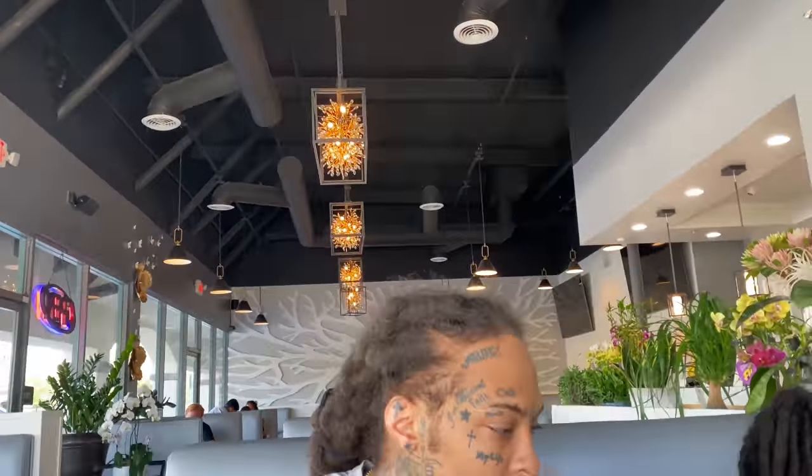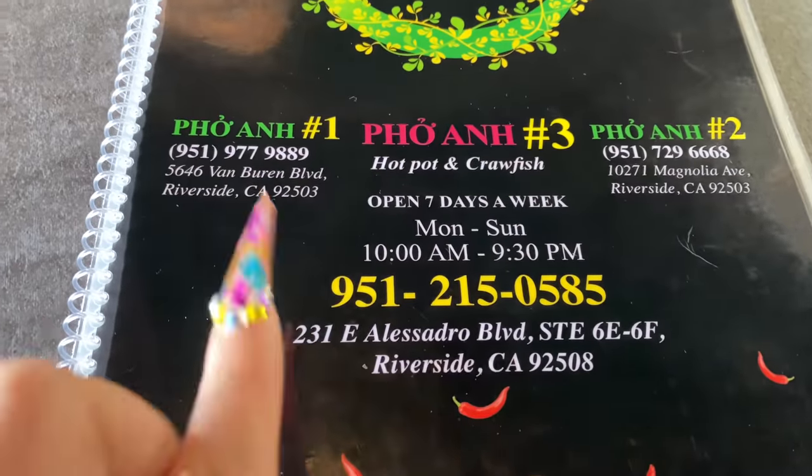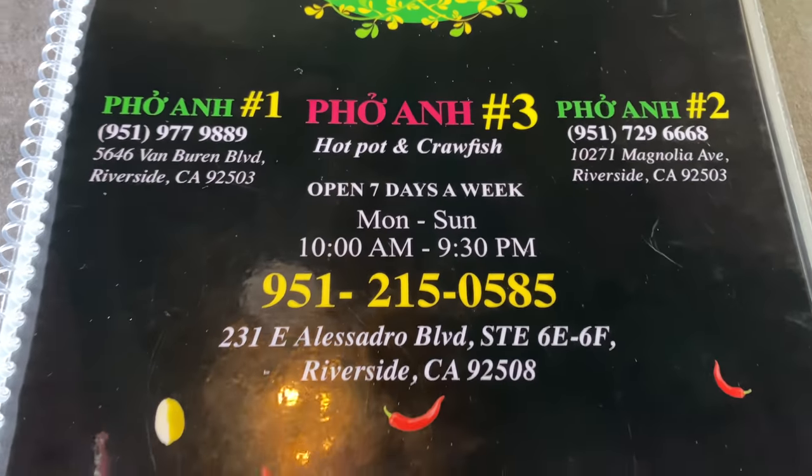I've been waiting for them to open for like the whole COVID. But here it is. This is their address right here, their phone number. Screenshot this so y'all can check this out.